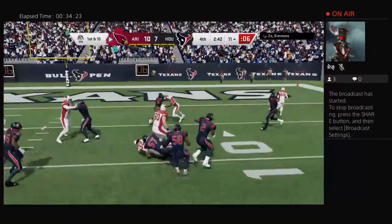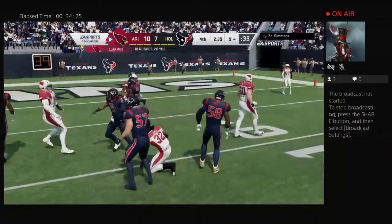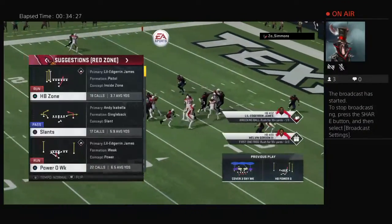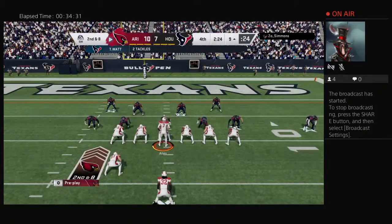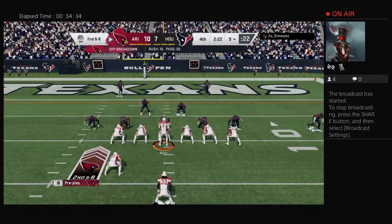On 1st down, James. And he'll fight his way down inside the 10 to the 9-yard line. A couple of yards on the carry there, 2nd and 8.